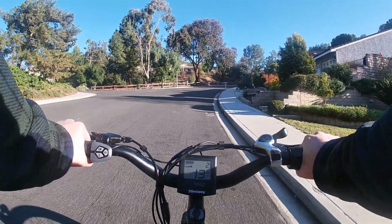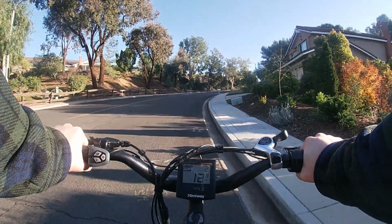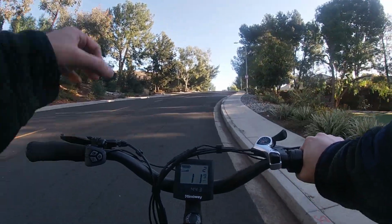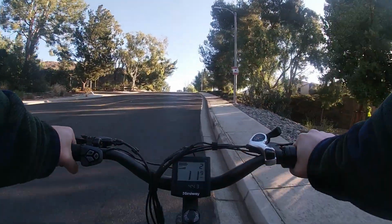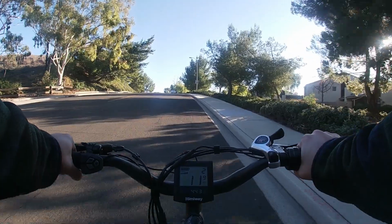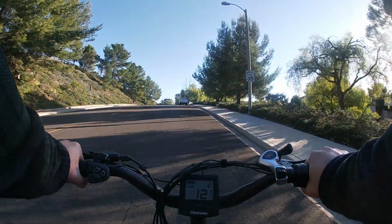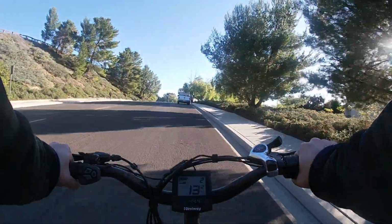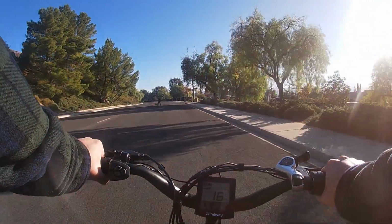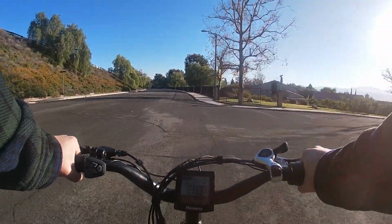We're at 13 miles an hour. And we're still going at 13 miles an hour. Not bad, people. Come on now. Don't stop. We got this. Yeah. 12 miles an hour. 13 miles an hour. Pretty cool. All right. So from a dead stop, about 10% grade, we went about 11, 12 miles an hour average. Not bad.